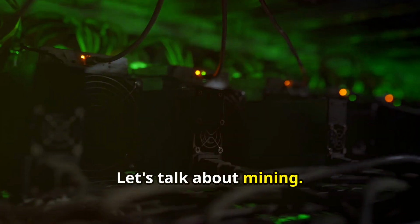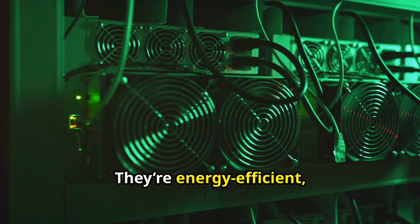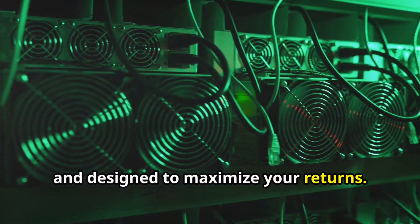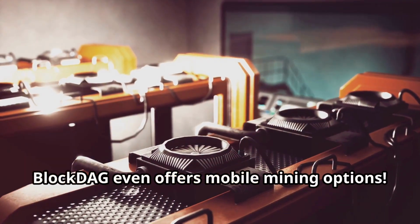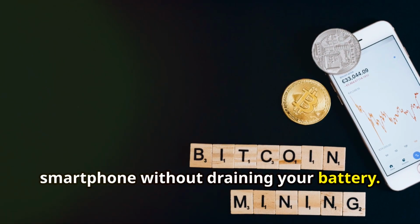Let's talk about mining. BlockDAG's X-Series mining rigs are game changers. They're energy efficient, quiet, and designed to maximize your returns. Plus, BlockDAG even offers mobile mining options. Imagine mining crypto right from your smartphone without draining your battery. That's the future we're talking about.